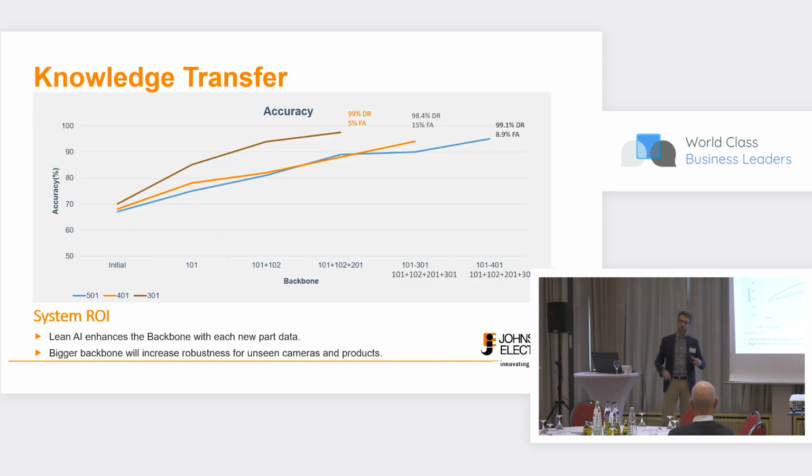We also tested knowledge transfer, this time between the different cameras, and we did observe that once we trained one camera, the subsequent cameras can already get a quite good detection rate without any training. You can see this here.